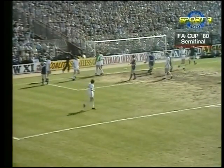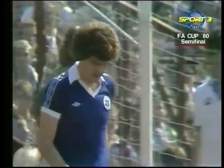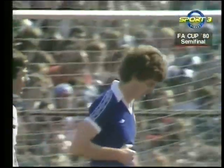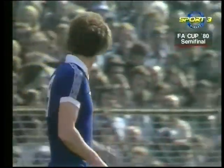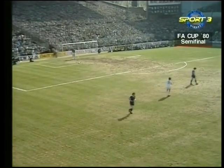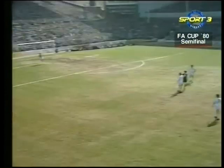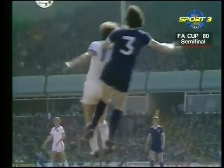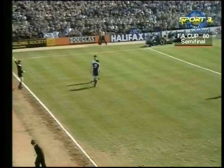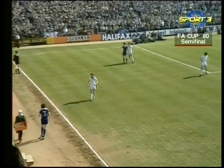Kidd went in on the near post. Brian Kidd, the sort of experienced forward who could easily win a semi-final. He played at Wembley in the European Cup final and scored on his 19th birthday, but he hasn't played in a major cup final since then. Bailey's header. Very positive approach in this first period from Everton, trying to enforce their first division status on the match.